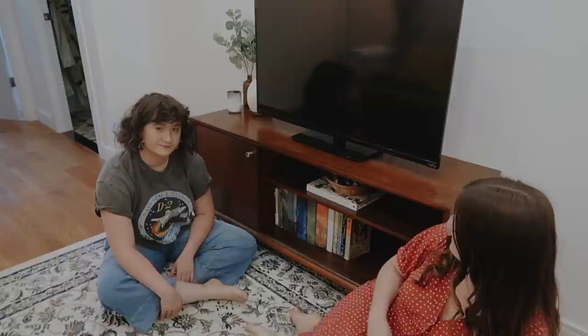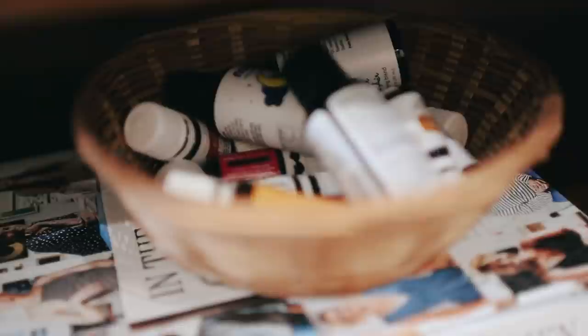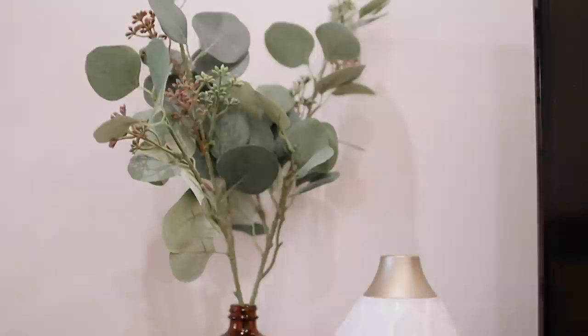I'm obsessed. I don't know if you guys remember, but we used to have this heinous cowboy piece of furniture here that Aline chose and I couldn't stand it. Yeah, we just have some books and some essential oils to diffuse. We've got our diffuser here, a little candle, and some fake greenery. We love it.